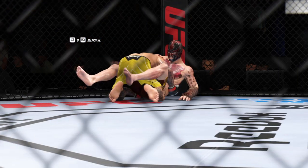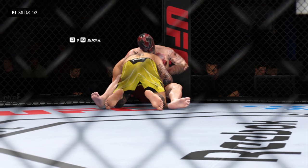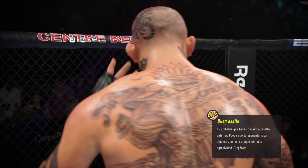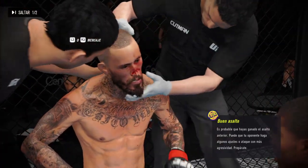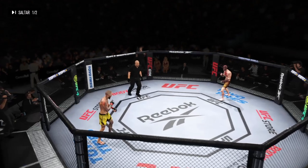So back to the stools they go. 60 seconds to recover here. You gotta set up these shots. Can't go out there and telegraph shots. They're never gonna work. Oh. All right, so another round is now underway.